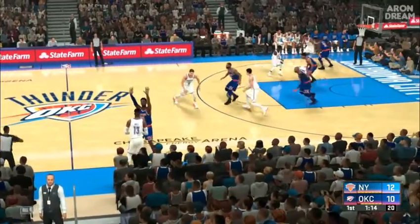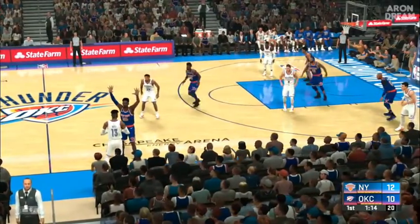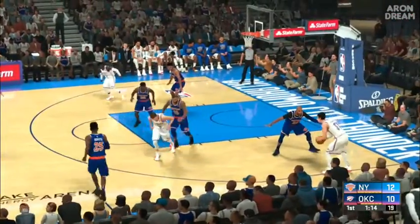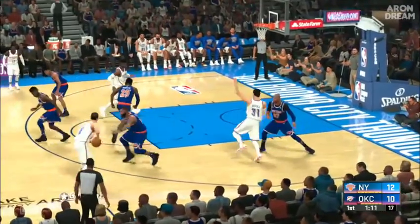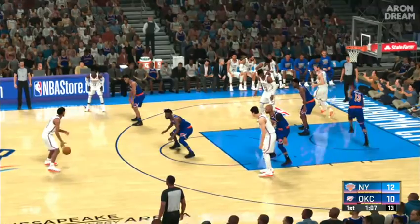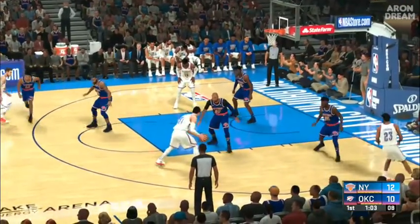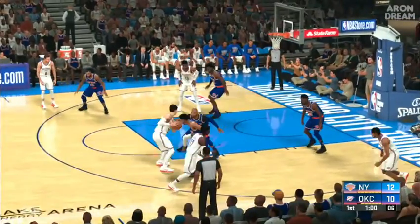Checks in for Adams. Muscala comes in for Andre Roberson. Terrence Ferguson's checked in for Shai Gilgeous-Alexander. And Dennis Schroder subbed in for Chris Paul. And a new group in for the Knicks. Portis, he's checked in for Julius Randle. Morris comes in for Kevin Knox. Reggie Bullock, he's checked in for Barrett. And it's Trier in for Dennis Smith.